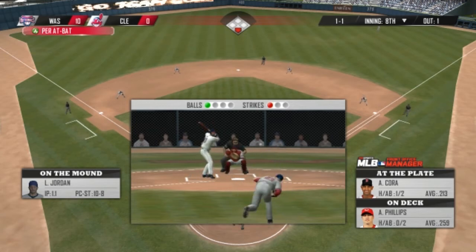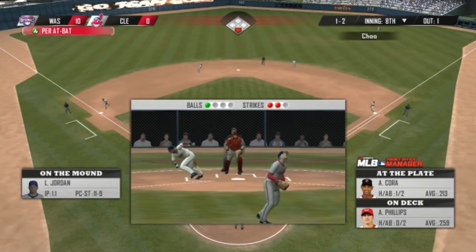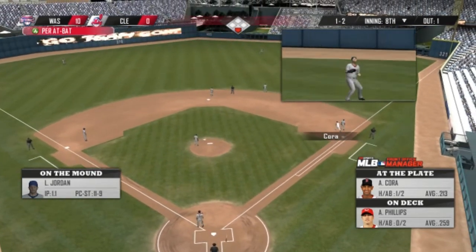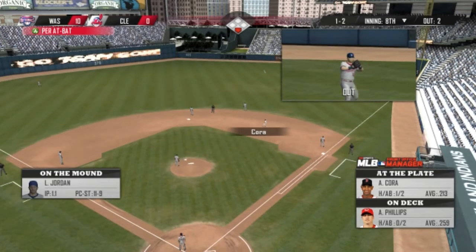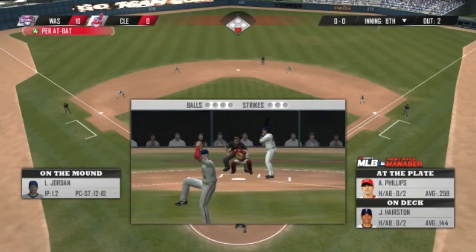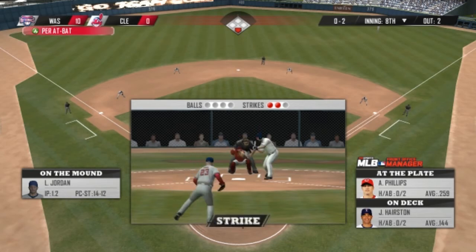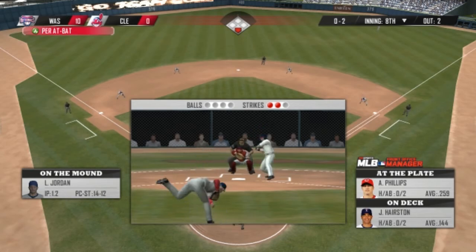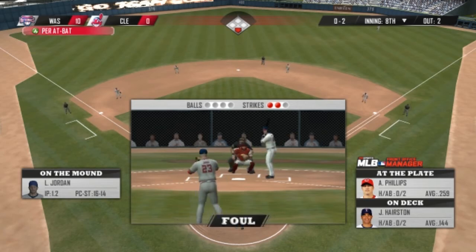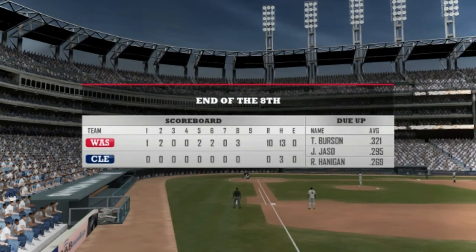Alex Cora. 1-2 to count to Cora. Cora now pops up out there to right field. Sin-So Choo is waiting there. Choo steps back a step, and he'll put it away, 2 down. There comes Phillips. Andy Phillips now, 0 for 2 here today. Got him! Struck him out, retires the side.